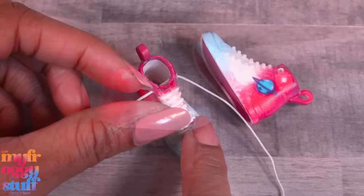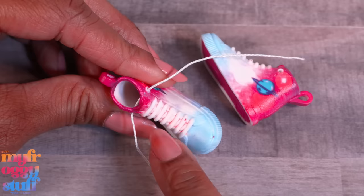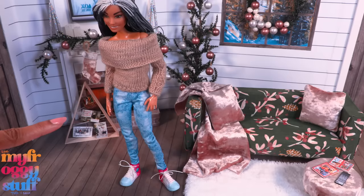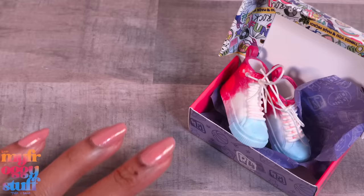I put the laces back in, and I realize I missed a few spots when I was washing off the pink stuff. Whoa, they fit my Barbie! And I was able to balance her to stand. Okay, Real Littles, I see you. But personally, I could do without the whole water play part, just because it gets messy.